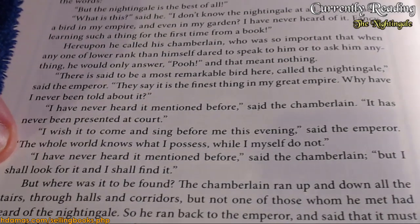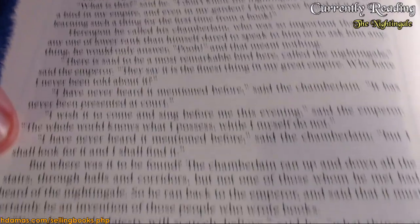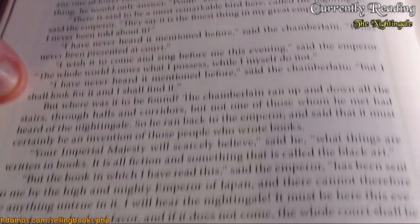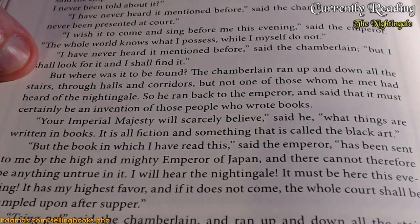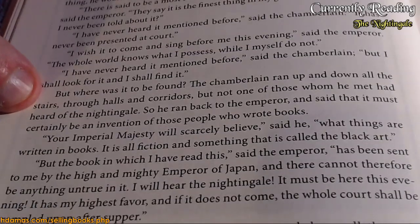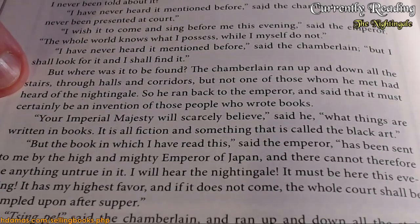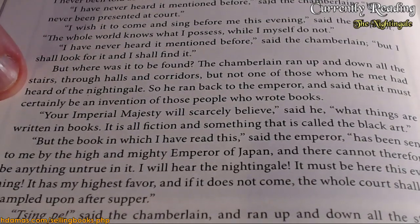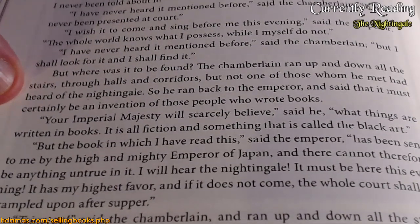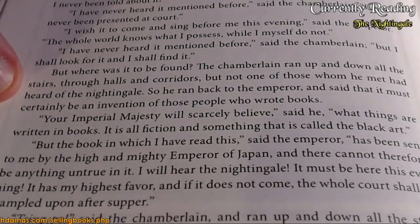"I have never heard it mentioned before," said the chamberlain, "but I shall look for it, and I shall find it." But where was it to be found? The chamberlain ran up and down all the stairs, through halls and corridors, but not one of those whom he met had heard of the nightingale. So he ran back to the emperor and said that it must certainly be an invention of those people who wrote books.